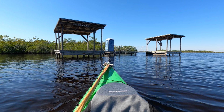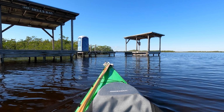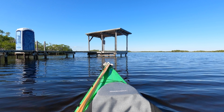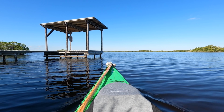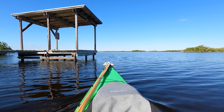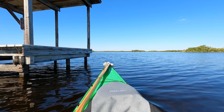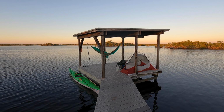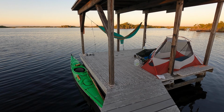And here we are at the Hells Bay Chickee. This is where I camped for the night. And usually these things have a ladder or some stairs or something to help you get up onto the platform. Yeah, this one didn't. And I gotta tell you, trying to get up there from a sea kayak is pretty tricky. Like, you can't just really stand up and get up onto the platform. So it definitely took some imagination, but I did it without getting wet.